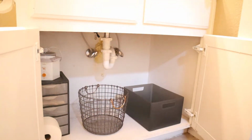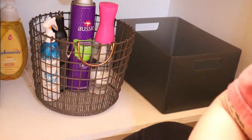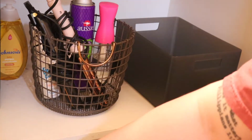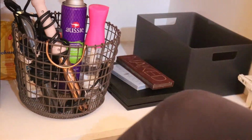So this is under the cabinet in the bathroom, and this is where I will store most of the stuff that I would use more often. So like my hair products, my makeup, and then you'll see I put some baby shampoo or baby soap. And also later on, I think I put in a bottle of Dawn dish soap, and that's what we use sometimes on Archer when he needs a bath. Depending on how dirty he is, it'll depend on which soap we use.